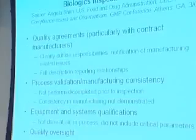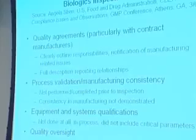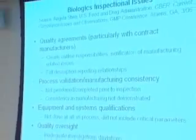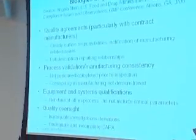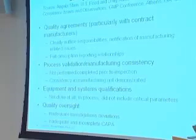Biologics. These are some of the problems. A lot of biologics companies don't have their own manufacturing operations, so they'll go through a contract manufacturer. Agencies find problems in how the company works with the contract manufacturers. Process validation, manufacturing consistency. It's very difficult to make a biologic product. It's a lot harder than making a drug. So they're trying to make sure that they're consistent.